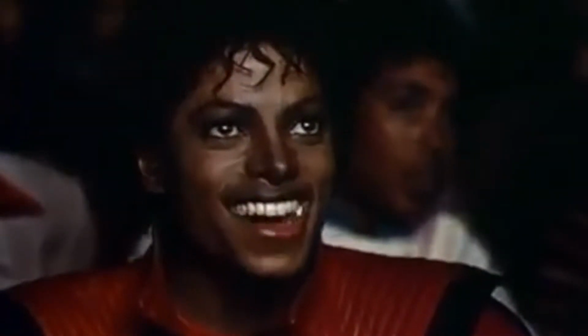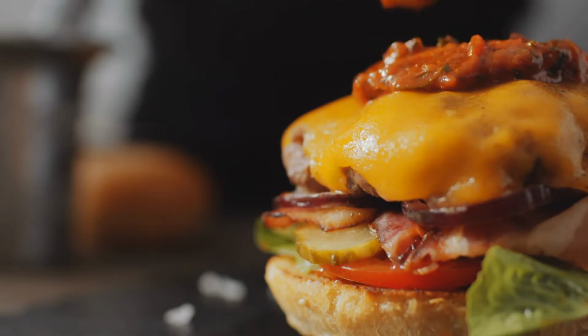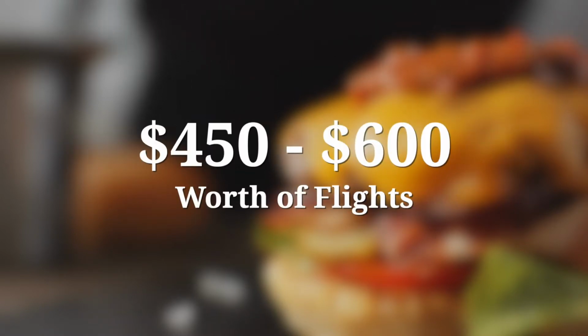Now for those of you who watch all the way up until this point, here's the secret sauce that they don't tell you about. There's actually a way to get an easy 30,000 more membership reward points, which is an additional $450 to $600 worth of flights, depending on how you redeem them. Here's how you do it.